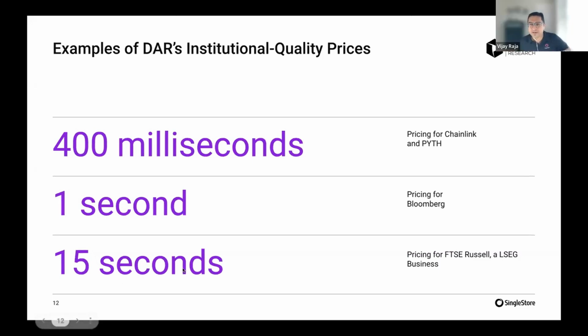Wow! After that 400 milliseconds, everything else seems like eons away, right? Like 15 seconds seems like a long time then. But I think it speaks volumes to the complexity, the real-time nature, and the demands that you have to deal with on a day in, day out basis, right? So that's phenomenal. Yeah. Michael.